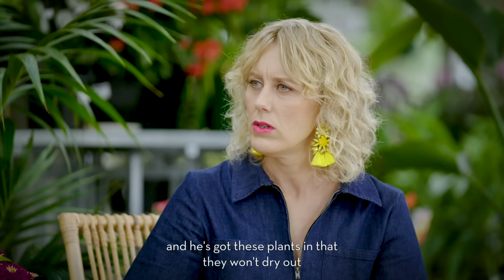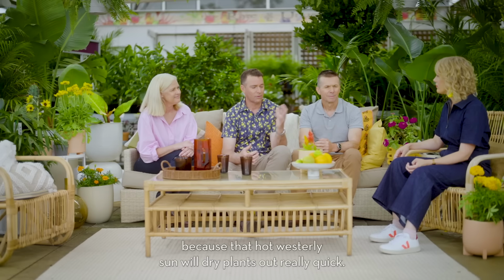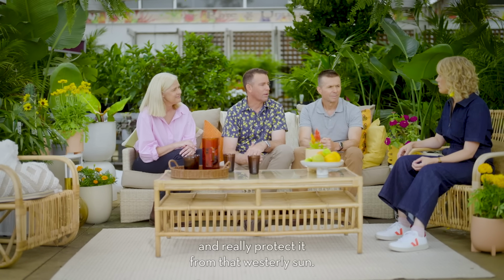I think that'd work. I think also with that direct westerly sun, bigger pots are always better. So if you have a larger pot and he's got his plants in that, they won't dry out anywhere near as quick, because that hot westerly sun will dry plants out really quick. So nice large pots, mulch around the top and really protect it from that westerly sun.